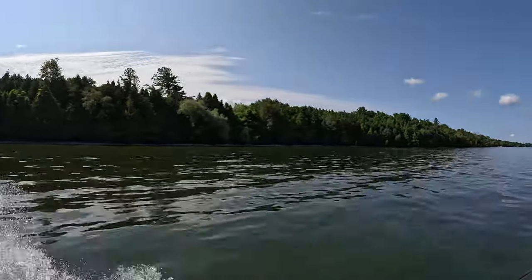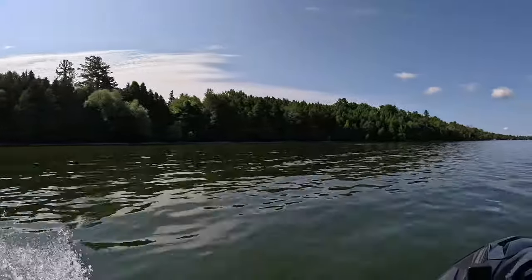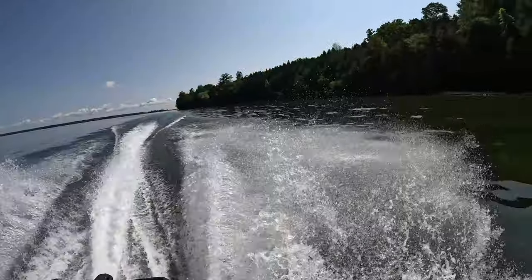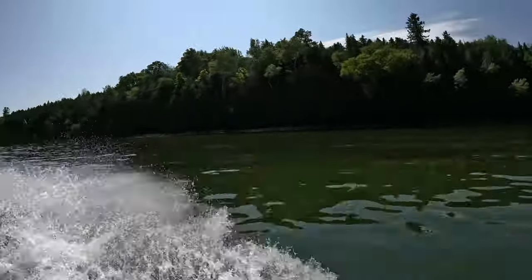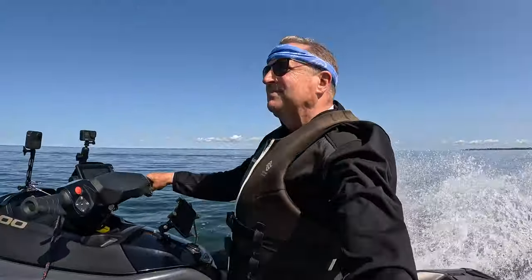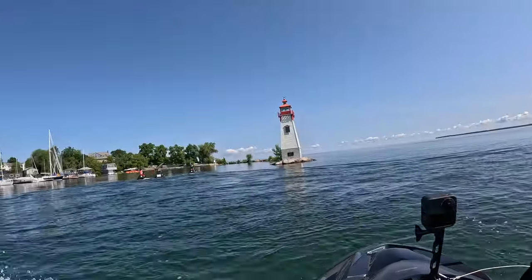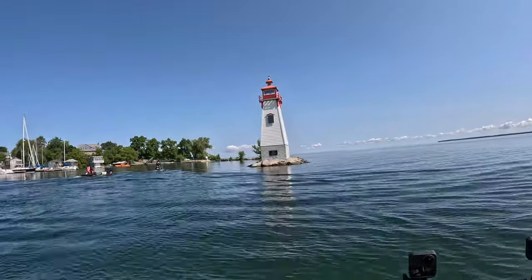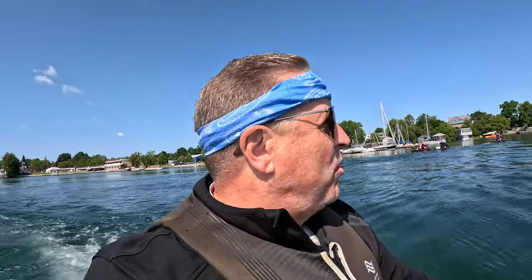Better get out. Wow, here's some shoreline that doesn't have a cottage on it. Oh, bit of a lighthouse there, right on the point.